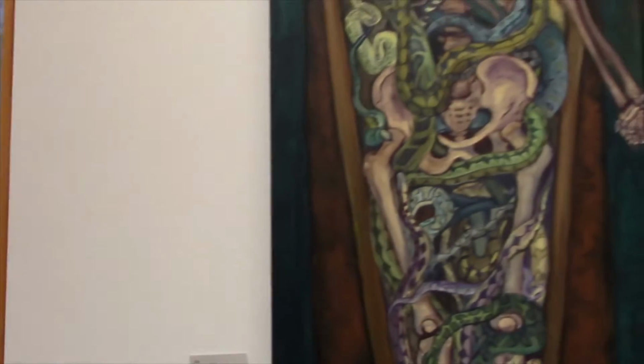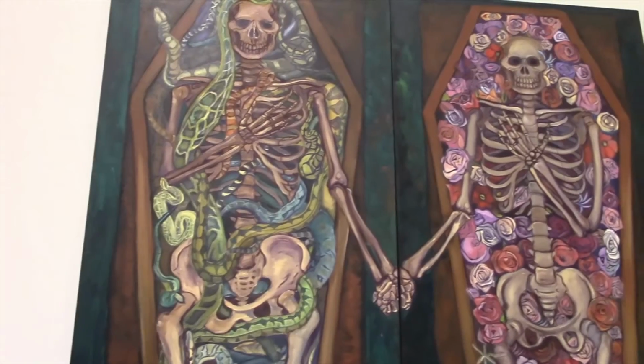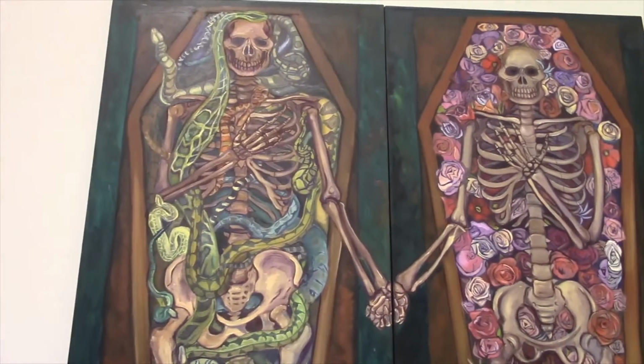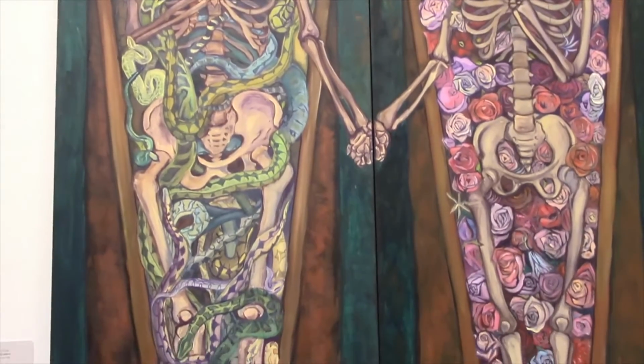Next we have the Diptych by Cecilia Ivy Price. She is this year's poster girl. These are acrylic on canvas. The one on the left is called Till Death Snakes. The one on the right is called Till Death Roses.